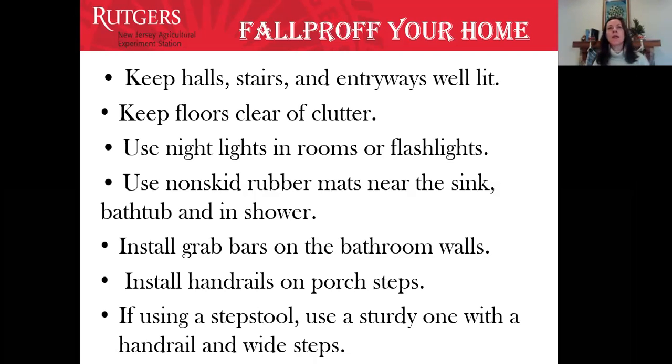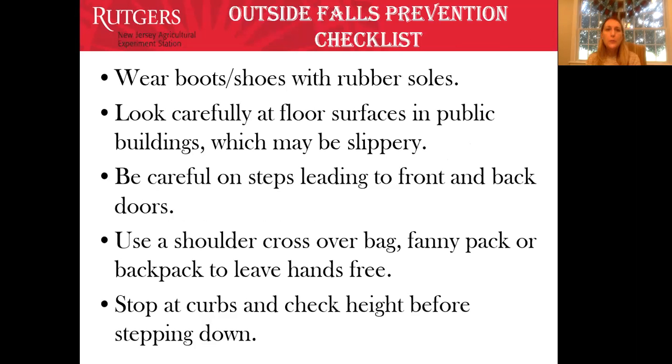There's actually, and I'll send this in the follow-up materials, an audit you can do of your home to assess fall risk factors. So I can send that in the follow-up email after this presentation as well. That would be great. That would be very helpful. Yeah. Okay, this is continued.